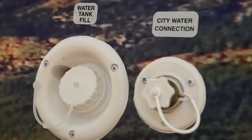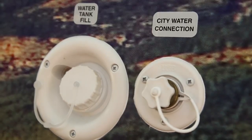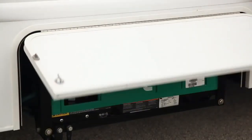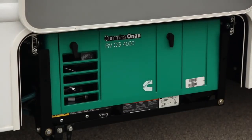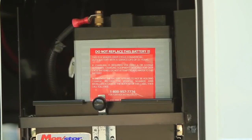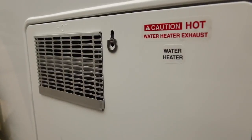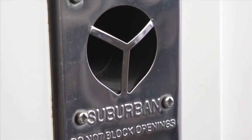On the side of the motorhome, you'll find the freshwater tank fill and the main water connection. There are also access panels for the generator, the electrical hookup, the propane tank, the auxiliary battery, and there are exhaust vents for the water heater and the furnace.